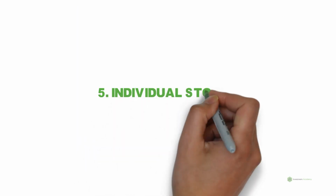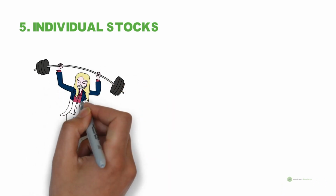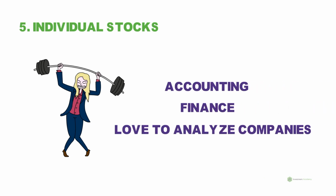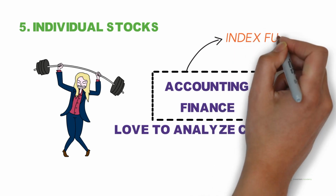Number 5. The stock market. First of all, investing in individual stocks is riskier than you think. We would not recommend anyone investing in individual stocks just to make a quick buck. Only invest in these if you have an accounting or finance background and like to analyze companies and businesses. Even the expert accountants and finance nerds are moving towards index funds because of its simplicity.